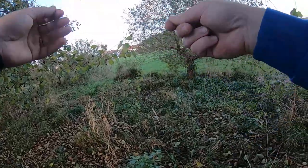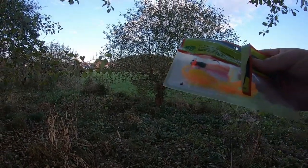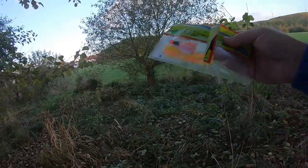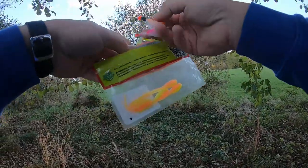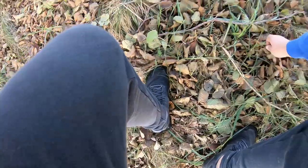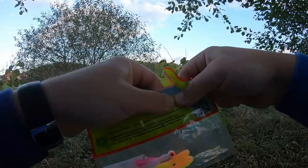Try a different one. Try orange and white this time. Gotta make some more. But yeah, guys, check it out. I tied these up a while back. I just never really used them. I got an orange one. I had a fire tiger one I just lost. But I also have a pink and white one, and this orange and white one. I'm gonna use the orange and white one right now.